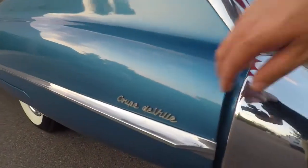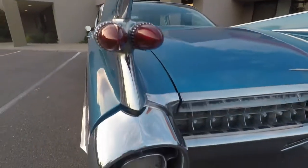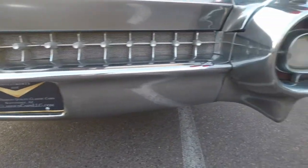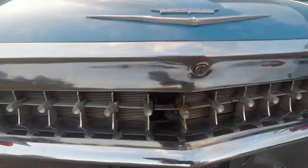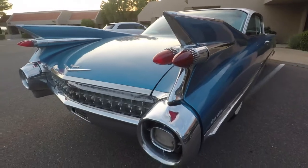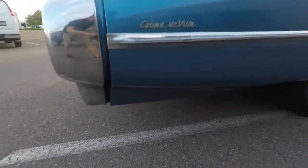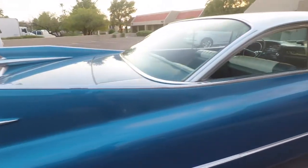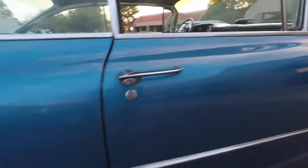This is a Series 62. Someone put Coupe de Ville emblems on it. It's got the chrome cones. The rear bumper, again, is original and just in average shape. To be beautiful, you have to re-chrome it, or you leave it the way it sits. This piece is broken right here, but that can be found. The skirts fit good on it. All the stainless is there. Door handles are just average, original.